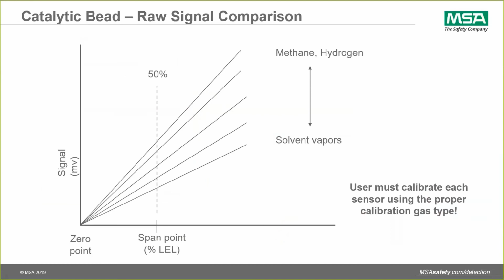Usually you calibrate these sensors at the midpoint of the measurement range, roughly 50% LEL, although there is some tolerance there. But the key point here is that depending on the type of gas you're sensing with this sensor, be it methane or hydrogen, you get a lot of signal, comparatively higher compared to solvent vapors, which can be quite a bit lower. So the key point here, users must calibrate each catalytic bead sensor using the proper gas type for the gas to be detected. And it's also important to remember that these sensors need to be calibrated on a routine basis to ensure proper sensitivity and sensor health.